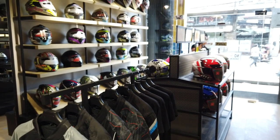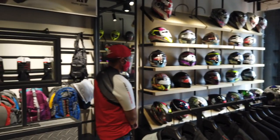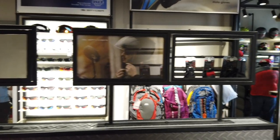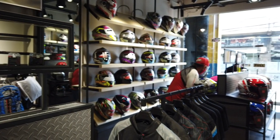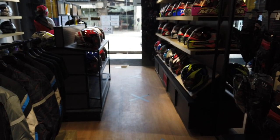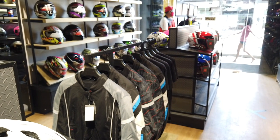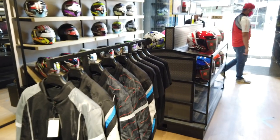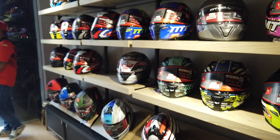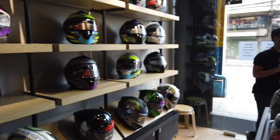449. So for those bike enthusiasts here in Cebu, you can come and visit Geared Up by Spider. Actually they are cheaper than the ones in the malls because they are exclusive to Spider. This is their own shop of Spider. So this is the MT helmets, and this is the Spider helmets.